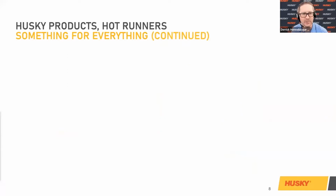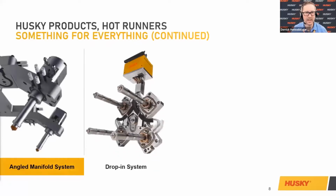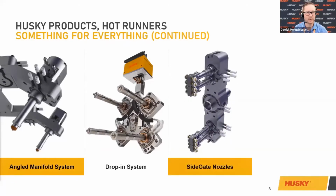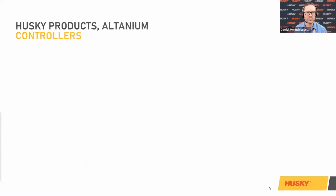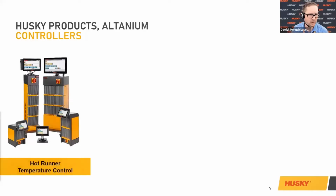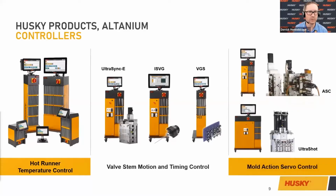Beyond typical hot runners with hot tips or valve gates, Husky also designs and builds hot runners for specialty applications like angled drops for large parts with highly contoured part geometries, drop-in systems for simplified plate design, side gates for narrow, long draw parts like pipettes or luer locks, and specialized melt delivery systems for intricate and finely tuned injection control. We also design and build controllers under our ALTANIUM brand for hot runner temperature control, valve stem motion and timing control, and mold action servo control.